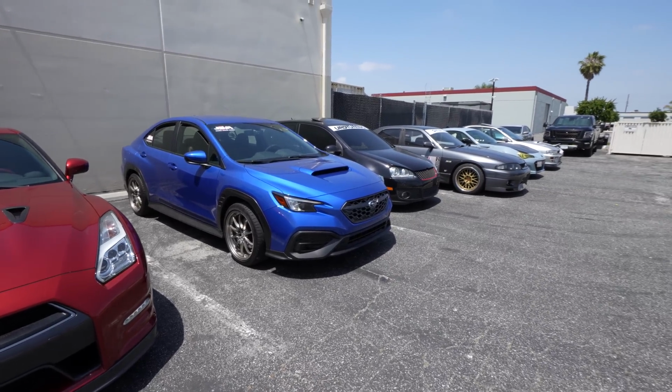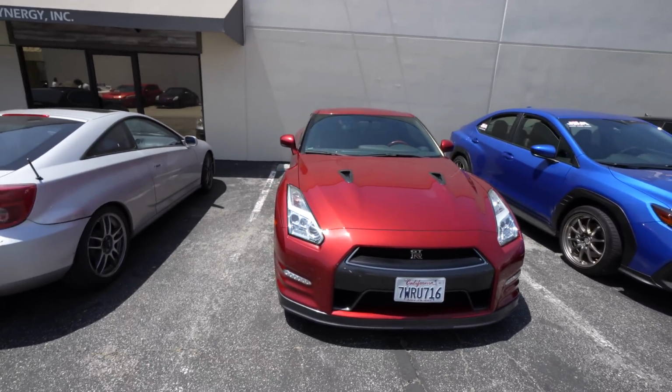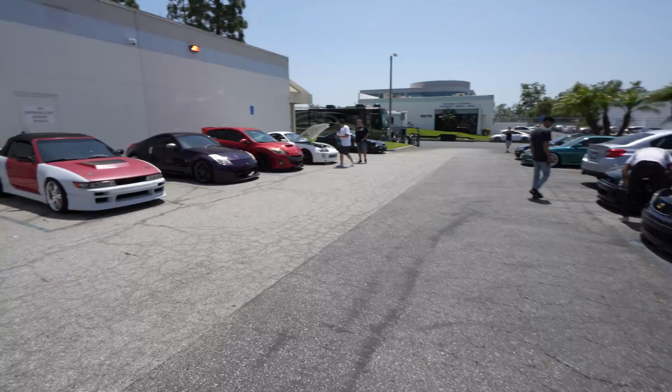There we got the WRX Part 2. There's a bunch of other cool cars out here. GTRs, a bunch of JDM stuff.